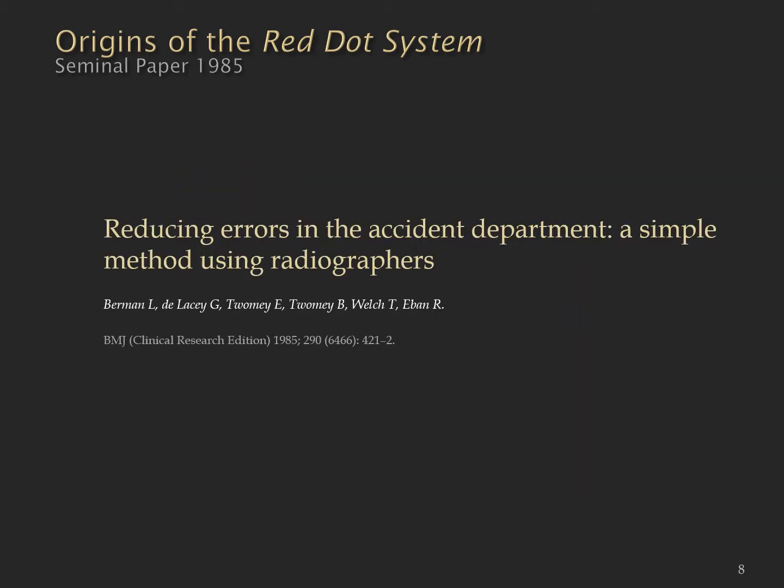PIE, or commenting, was a refinement of the red dot system, which was a term coined by Dr. Lowell Berman and his colleagues at Northwick Park Hospital. The red dot system arose from a concern at Northwick Park Hospital regarding the number of patients with missed plain film pathology in the emergency department. A system was conceived in which radiographers flagged acutely abnormal X-ray findings at the time of the examination by sticking a physical red dot label on the patient's X-ray folder.